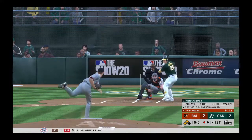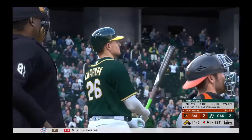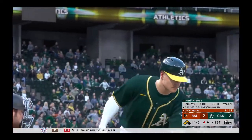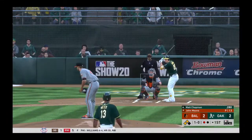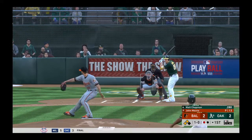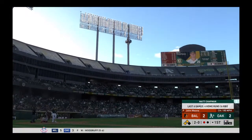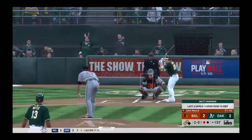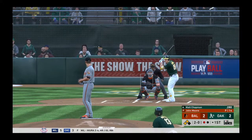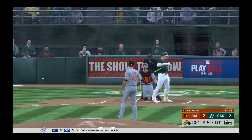So that brings up the always intense Matt Chapman as he'll take a look at ball 1. Runners are at second and third with 1 down. That's wide, 2-0. It's a lot easier to hit when you're putting yourself in good hitters counts. This guy's done a great job not swinging at pitchers' pitches. And when he's getting the ball in his zone, he's getting the barrel to it. He's been hot lately. 2-1 after the foul ball there.